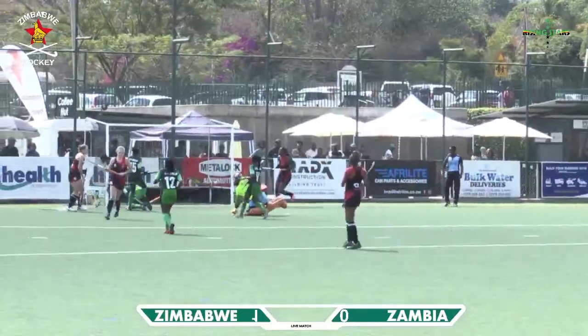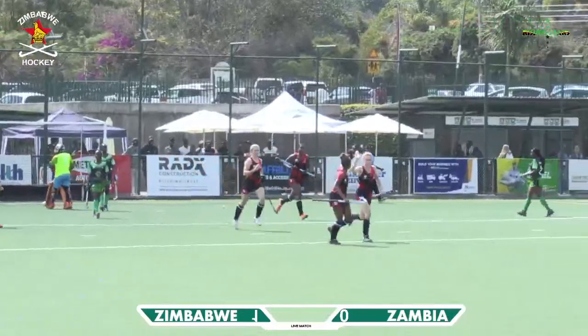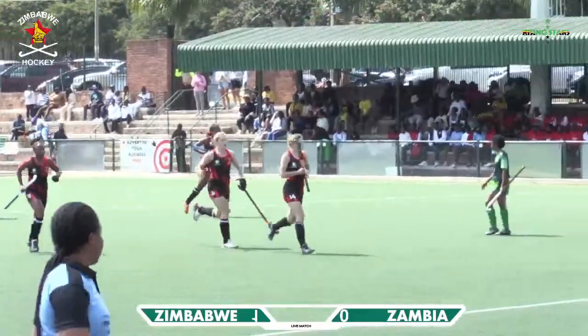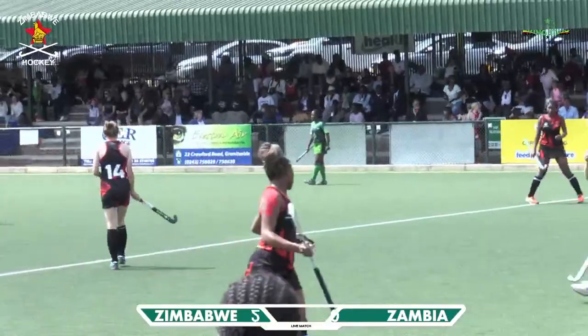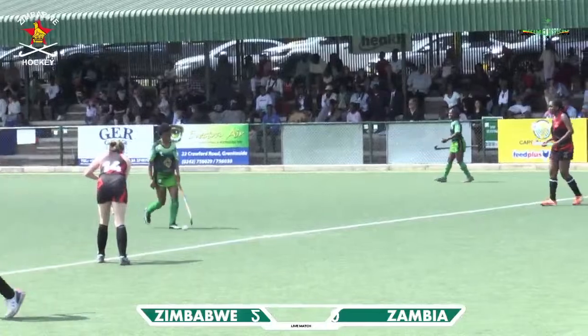Oh, early. Good turnover. Good press and great goal from Zimbabwe. It's 2-0 up. 2-0 up in the first 5 minutes. Very, very, very good start from Zimbabwe at the moment.